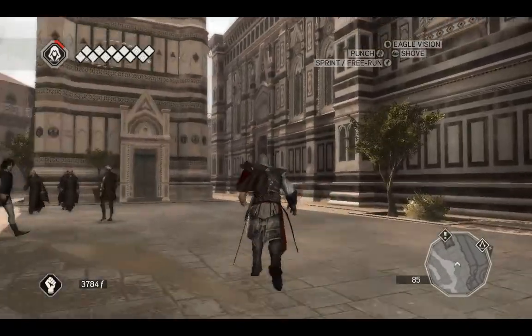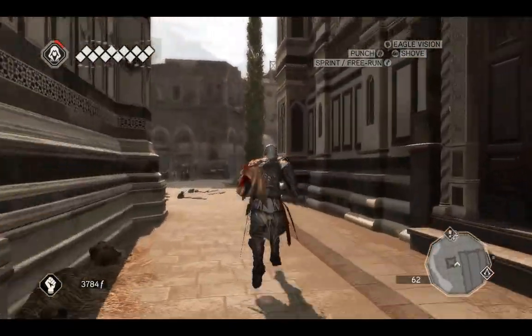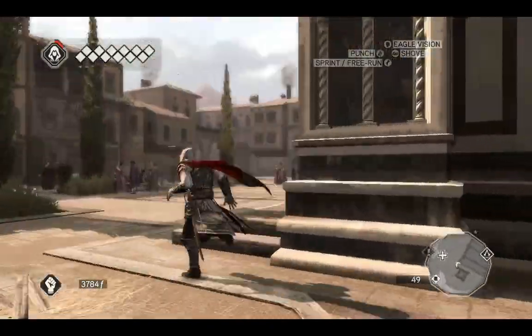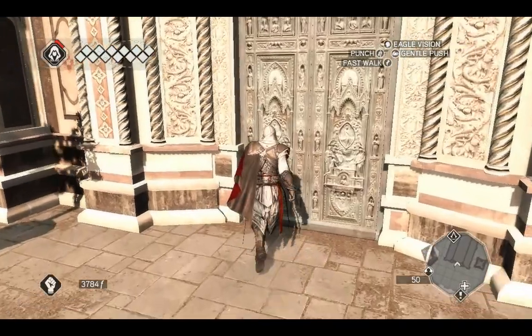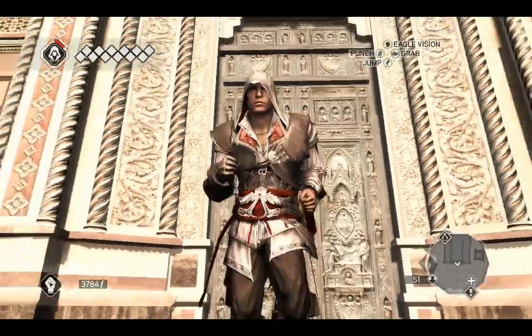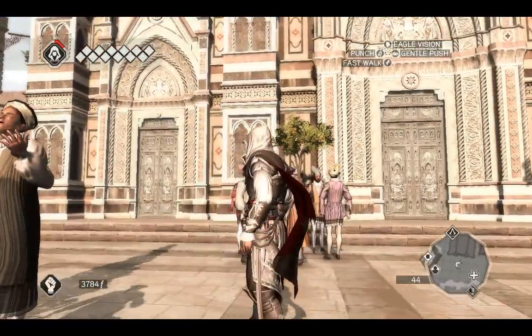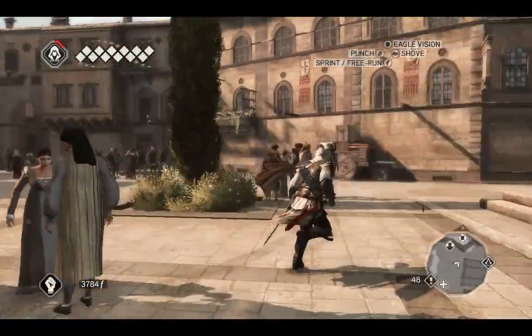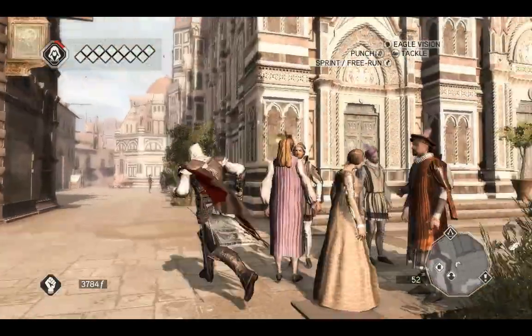Okay. Front door. Uh-huh, it is not historically accurate. Let's see, that or that. Okay, I think these are the modern doors. These are not supposed to be there in the time of Assassin's Creed. Okay, well, it's fair enough. I'm not complaining about that too much.